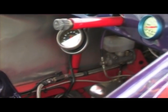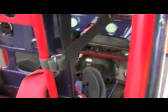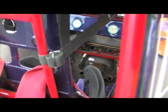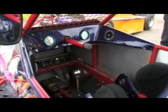All the normal pedals, I can understand that. But the gear stick right in the middle between your legs. It does take a little bit of getting used to. Just hope your hand doesn't slip off the gear lever. Now, do these cars use all the gears available in the gearbox, or do you have special gearboxes? No, they're straight cut gears. We just use first, second and third. Oh, we have got a reverse as well.